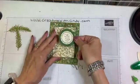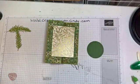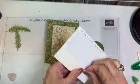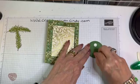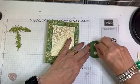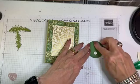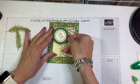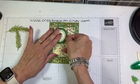Okay, this is going to go up here on Dimensionals. Let me grab those real quick. So that will go up in the corner. Well, come here. There we go. And I put it just a little bit off the edge.